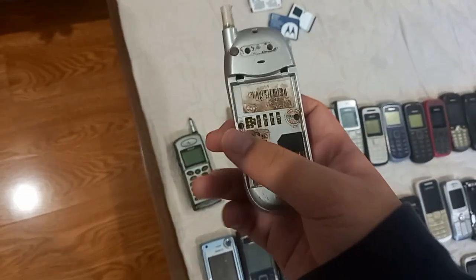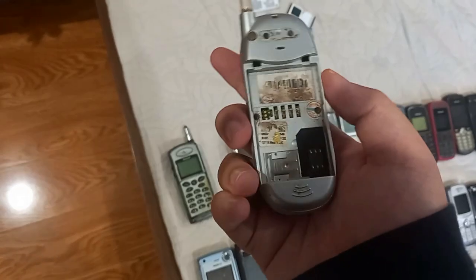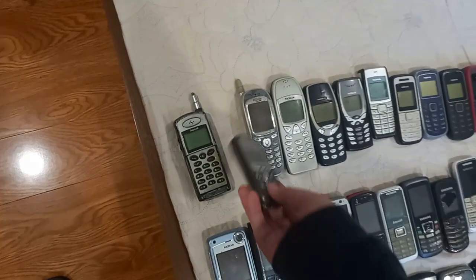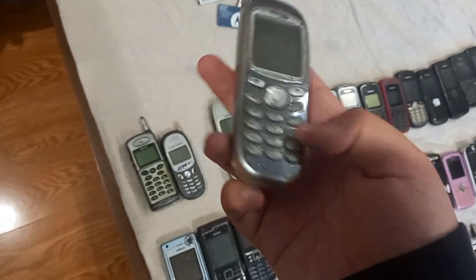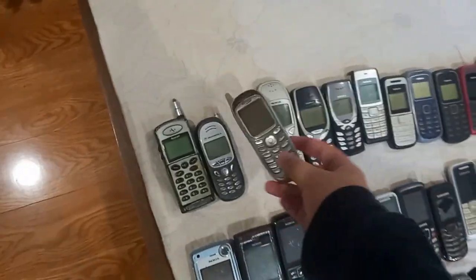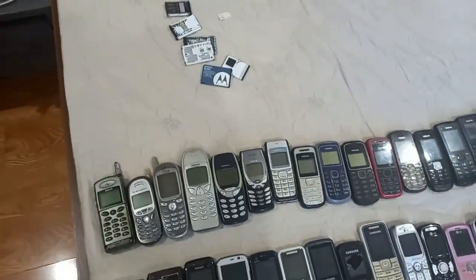Here we have a Motorola something. I couldn't find any information about this one, and it's completely unknown to me. No battery. Here is a UT.com something CD phone, which is a Vietnamese first CDMA network. I don't know if it works or not. I don't have the battery for it, and it takes an AC adapter as a charger.